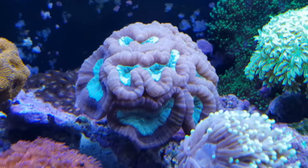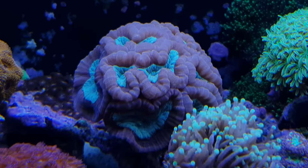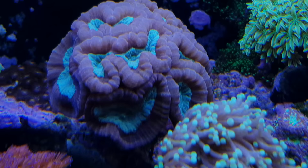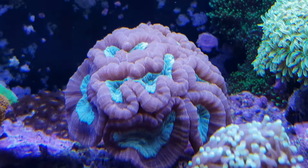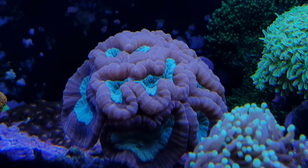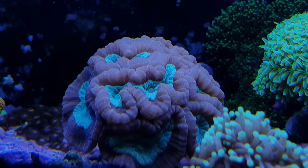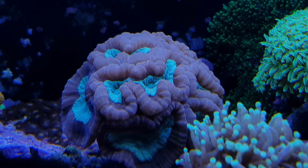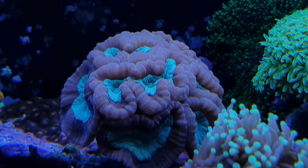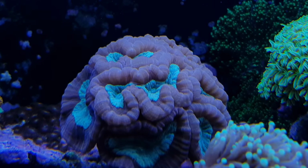I can show you like this, and it's growing and expanding. As you can see right here, this is a nice example of how this coral multiplies itself. One of the heads will start to divide itself somewhere in the middle. As you can see, this one head is turning into 3 heads as we speak. It might take another month, maybe another 2 months, and then there will be 3 separate heads. And that's how they multiply and grow.